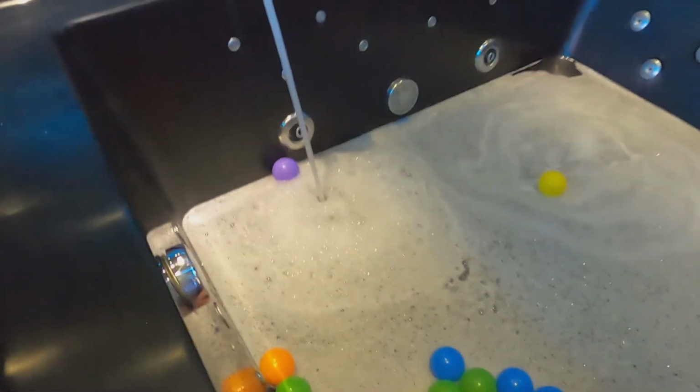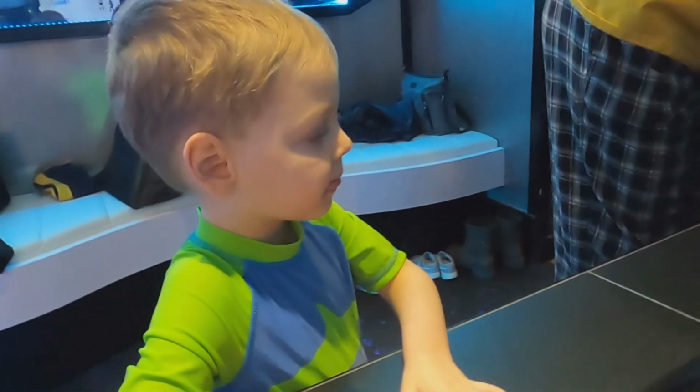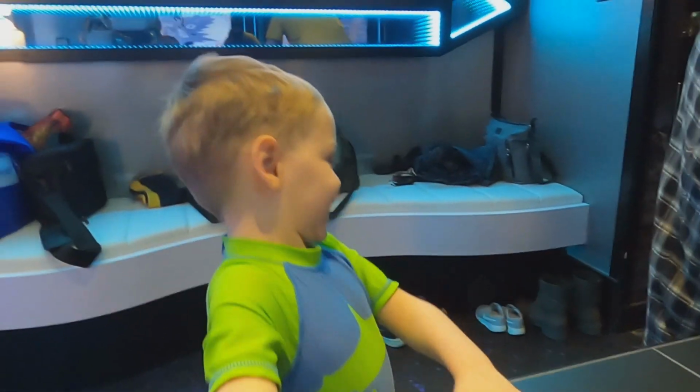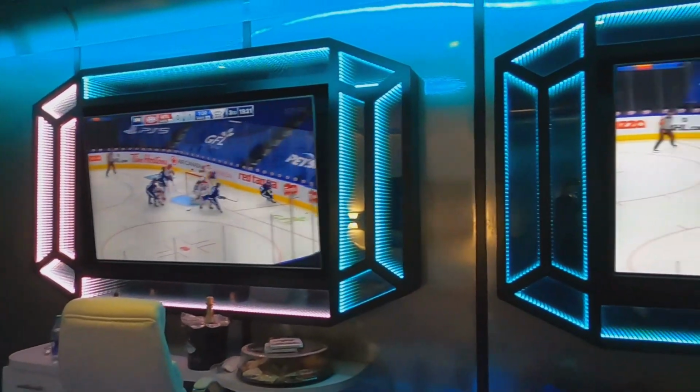We start filling up this massive hot tub. Woo, that's gonna take a bit. Massive hot tub. What is it, Ethan? Massive hot tub. Are you ready to go swimming? Yeah. And hockey on both big screens.